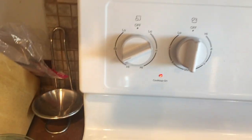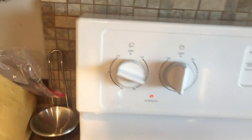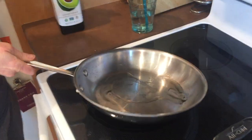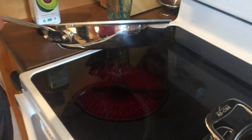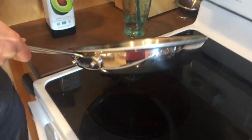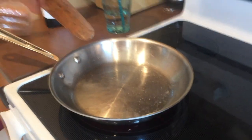Now that it's ready, I'll turn the heat down to medium-low, and then get ready for the sausage. Once the pan has cooled slightly, you can add some oil. I like to use avocado oil because it doesn't burn very quickly. And then you can just coat the bottom of the pan until it's nice and even. All right, now I'm going to add the sausage.